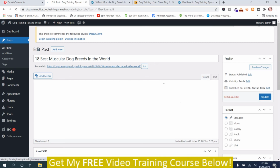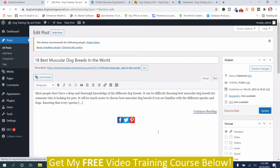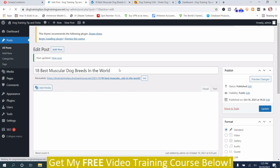Have to wait till it's done. All right, and then you go down here and paste that short code in there, and then you update. This is how I did it, and it works.